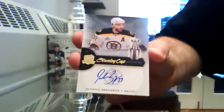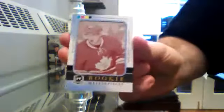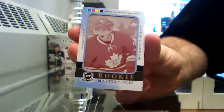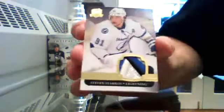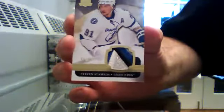We have a Stanley Cup Signatures card of Patrice Bergeron. It is number 8 out of 50. And we have a 1/1 Vezina printing plate of Matt Frattin for the Leafs. We have a nice hit here for the Lightning. It's a patch card gold, 6 out of 10 of Steven Stamkos. Decent looking patch. Nice hit for the Lightning. There we go. And the last tin, ladies and gents.